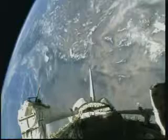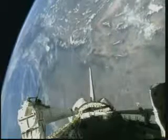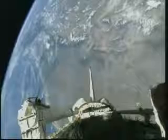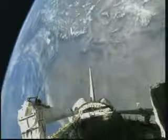This is Mission Control Houston, a live view on board shuttle Endeavour now. Endeavour's crew getting ready to deploy another experiment called the Atmospheric Neutral Density Experiment, or ANDE-2. ANDE-2's goal is to basically measure the total atmospheric density between 100 and 400 kilometers up in Earth's atmosphere. There are two different satellites that will be deployed.